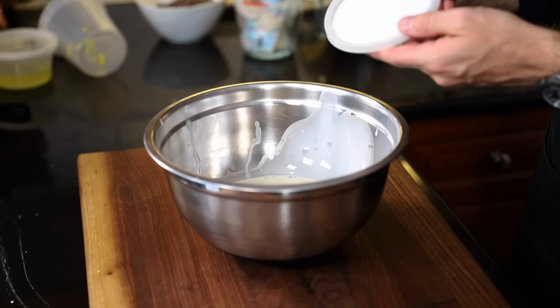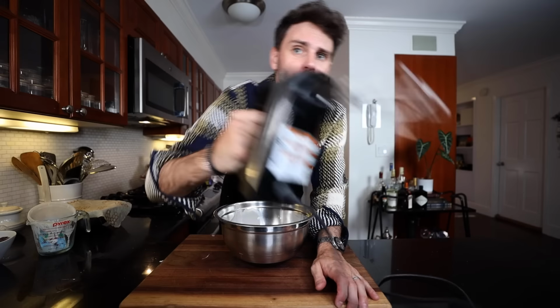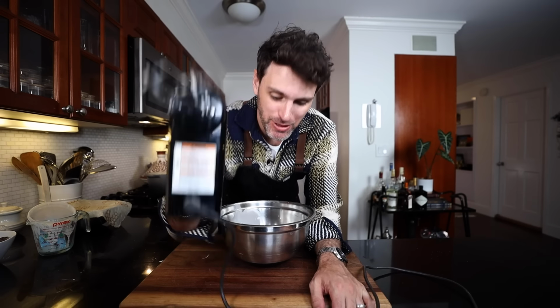And the reserved 2 tablespoons of sugar. I should note that this isn't super fine instant sugar this time around. Jacques has no mention of that, so I'm just using granulated. So using the old granny here, I'm gonna whip this up until it's soft peaks.